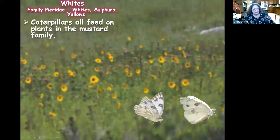This is kind of a smaller one. These white butterflies here are actually in what we call the sulfur family, or maybe we call them the whites and sulfurs, even though they're not yellow. Their caterpillars all feed on plants in the mustard family. So these can be a common butterfly in poor soil conditions that allow a lot of weedy stuff, because a lot of the mustard grasses are weedy type grasses. And that's what the caterpillars feed on.